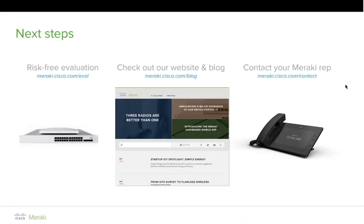I'm going to answer two more questions. First one is, how do I find my Meraki rep? Basically, you're going to get an email after this, and it's going to have the info to reach out to someone at Meraki, and that person can qualify your AP and then get you set up with the right contacts and make sure you're comfortable with what to do next.